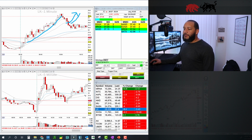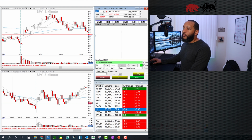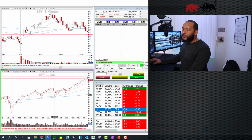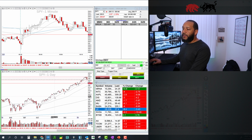It's going to be interesting to see what the SPY is going to do and how it's going to react tomorrow after gapping down today 1.5. So again, we had a nice gap down on the daily here on the SPY. It'll be interesting to see how we're going to open up tomorrow and what kind of action we're going to get for the rest of the week.